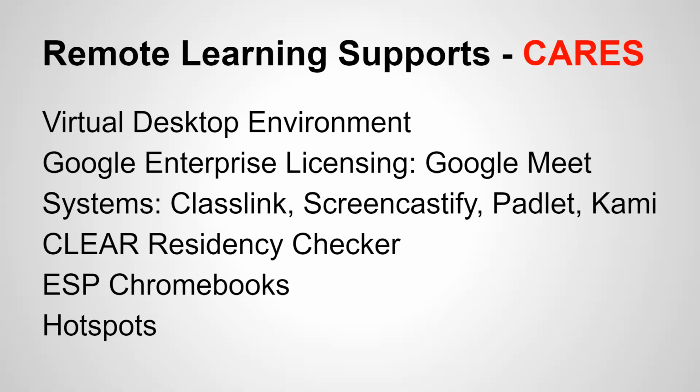In partnership with Dr. Dreyer and Instructional Services, we implemented the Clear Residency Checker. This was a huge undertaking this year that really helped with approving our families for residency and annual residency without parents having to come on site. So it was a win-win both from the parents' side and our guidance and school side.